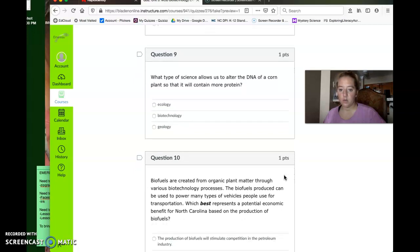Question number 9. What type of science allows us to alter the DNA of a corn plant so that it will contain more protein? Ecology, biotechnology, or geology?